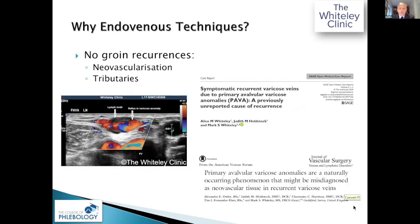But we all know that some people have published that there is neovascularization after laser. And this is something that we published about 5 years ago now. As you've just heard from Dr. Mendoza, you do get these little veins in patients who have never had surgery before. And 50% of them do come from the pelvis, but in fact 50% also come from elsewhere. We call these PAVA, the primary avalvular varicose anomalies.